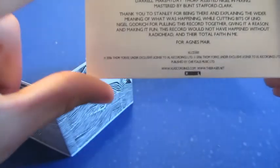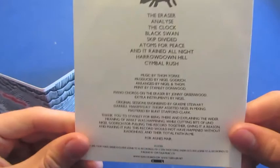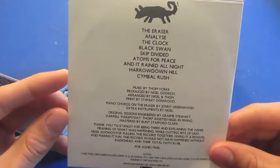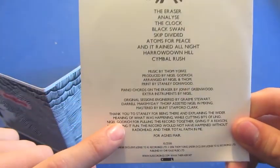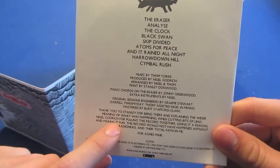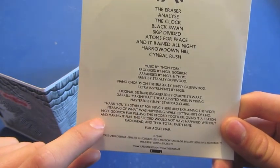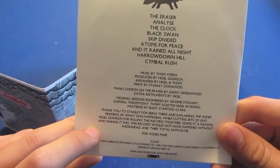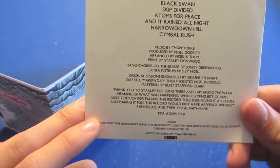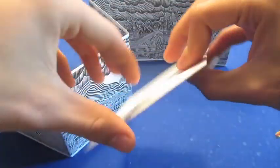So the record company is here, with all the music and the companies involved. The chords on The Eraser are by Johnny Greenwood, for example. And it also says here, thank you to Stanley for being there and explaining the wider meaning of what was happening while cutting bits of lino. Nigel Godrich for pulling the record together, giving it a reason and making it fun. This record would not have happened without Radiohead and their total faith in me. Frankie Smart. So that's a little message from Thom Yorke.